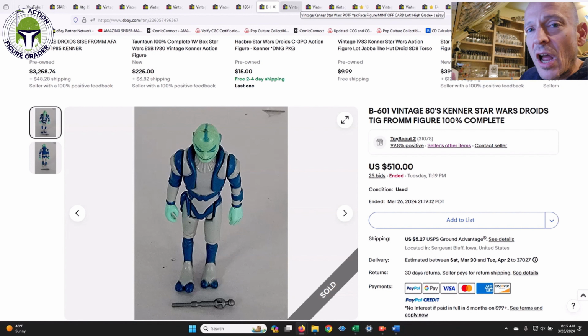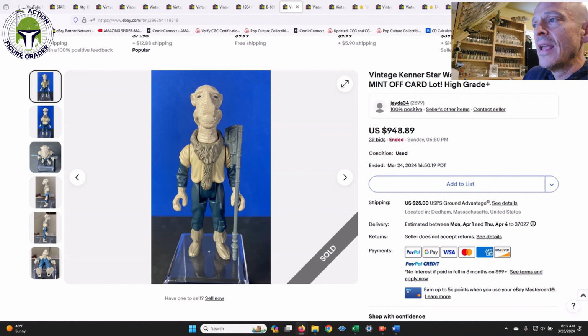Tig Fromm and Size Fromm, as I've talked about in past videos, whether they're loose complete, loose graded, or mint on card, the prices are going up on that figure, no matter what the collectibles market does. And speaking of continuing to go up unabated, that is Yak Face. This was advertised as mint off card, never moved the limbs, which could be sales tactics, but it does look very mint in all fairness. It's a beautiful Yak Face.